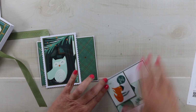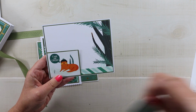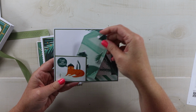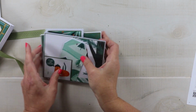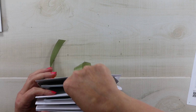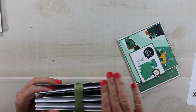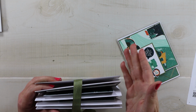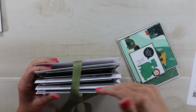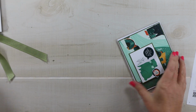And then here is one more of those scenes with the image as a tuck spot and a tag tucked inside. Another thing to remember if you're making an album like this and you want to include a ribbon closure is to keep everything either on the sides of the ribbon or well within the pocket so that it won't interfere with this being tied up.